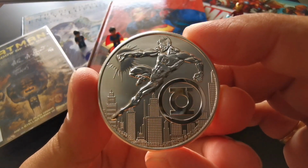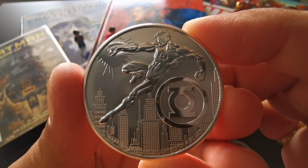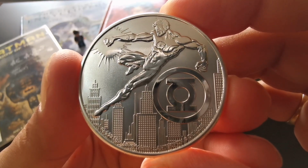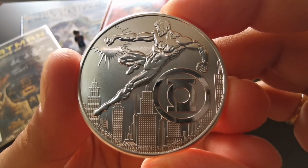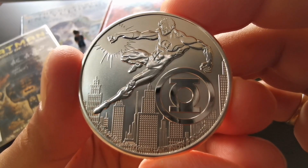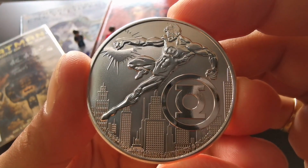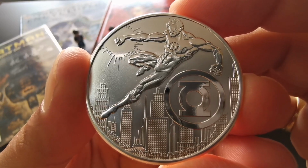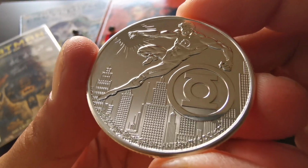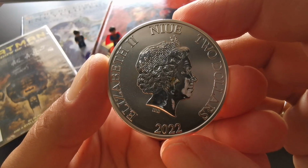And the last in the series so far is the Green Lantern, real name Hal Jordan. Hal Jordan was a test pilot who was given a special ring by an alien, and he became a member of the Green Lantern Corps. We have his symbol, the lantern, in the foreground. Again, not sure on the city in the background. And then at the bottom, 1 ounce, 999 fine silver, Green Lantern, trademark DC Comics. On the rear, again 2022.